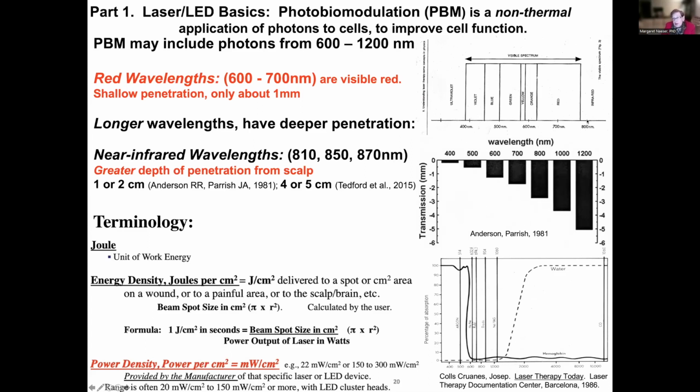But with that wavelength, the higher the numbers here, the deeper the penetration of the photons or light particles. So the red wavelengths, 600 to 700 nanometers in here, are visible red. They're kind of orange red, and they have a shallow penetration, only about 1 millimeter. The red is used often for skin and wounds. But the longer wavelengths will have deeper penetration. The near infrared wavelengths of 810, 850, 870 are commonly used. And they'll go 1 or 2 centimeters based on research from 1981, over to 4 or 5 centimeters now with more recent research.